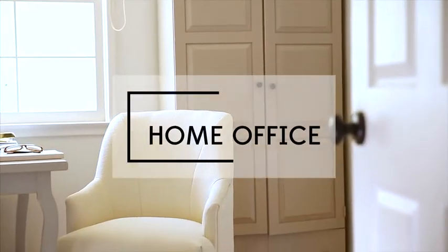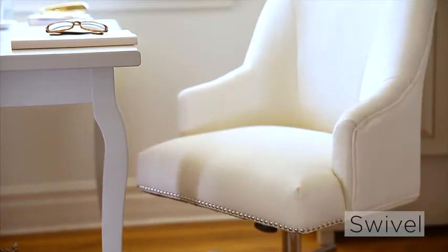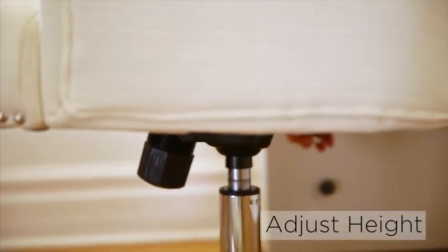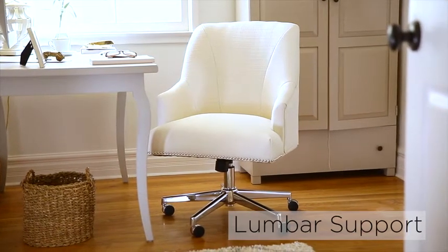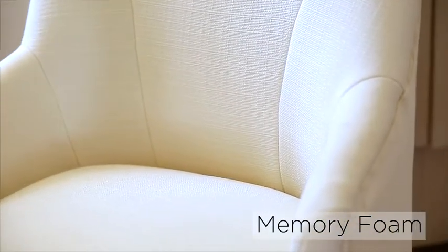If you need a chair for your home office, look for something comfortable and ergonomic. Look for other features, such as the ability to swivel and adjust the height. Other features like built-in lumbar support or memory foam are also great options.